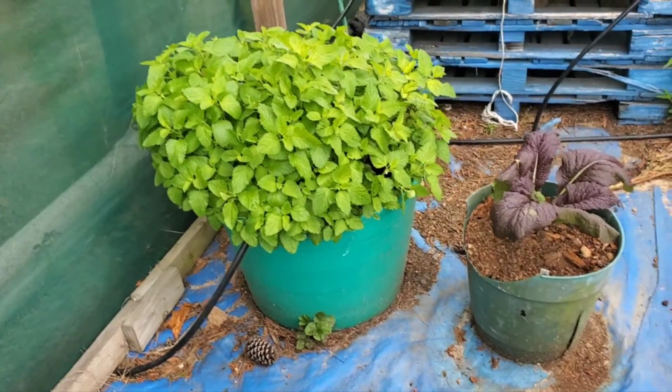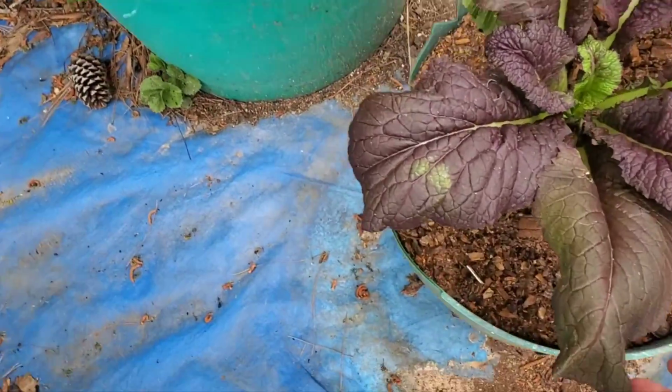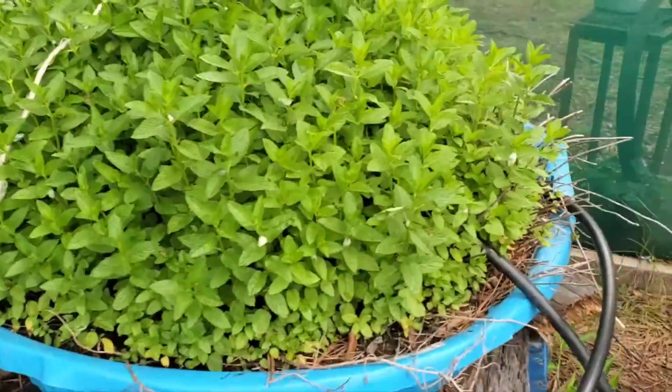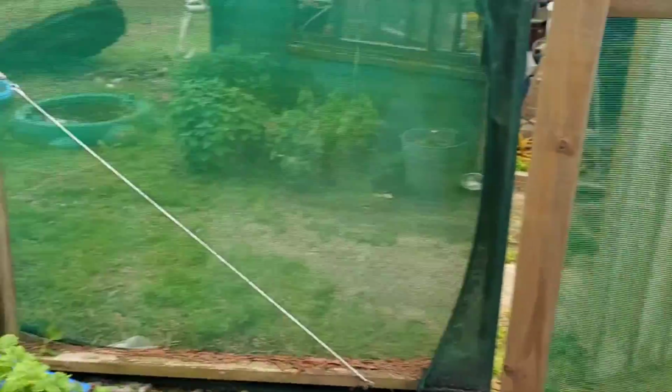There's my lemon balm. This is stevia. I need to take the leaves and dry them. That's for sugar, a sugar substitute. And of course my peppermint, my mint. So there's that.